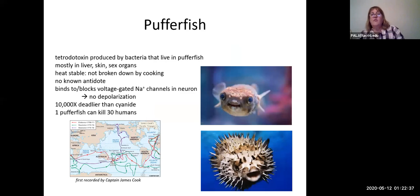All right. Our friend the pufferfish, aren't they so cute? Okay. So most of you by now have learned that, like in Asia, there's places where pufferfish is a delicacy and there's special masters who deal with the pufferfish because it can kill you. Okay. So there is a toxin. In the pufferfish, there are little bacteria that live, and they produce this toxin, this poison, which is not broken down by cooking, okay? A lot of our toxins are broken down by heat. This one is not, and there's no antidote to this one either.